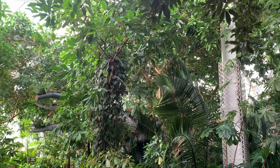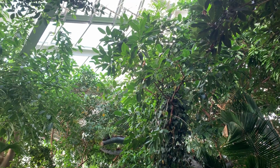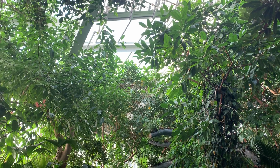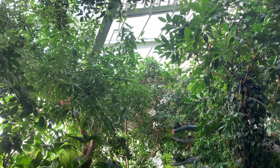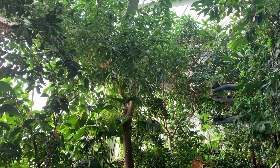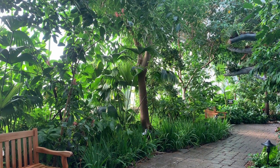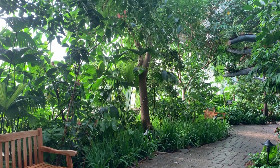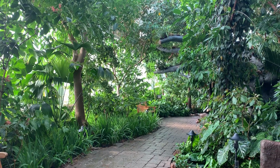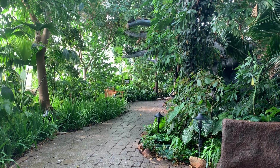We do a lot of hand watering in here to keep the climate very, very tropical. So this particular space is kept at about 72 degrees at the low end. So in the summer when you come here, it can be quite warm and quite humid. There's a computer system that runs all the venting and the misting and the heating in this space. So we also have the ability to keep the humidity quite high, which these tropical plants really like.